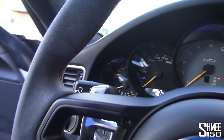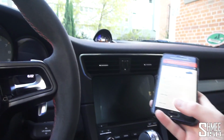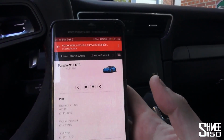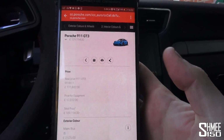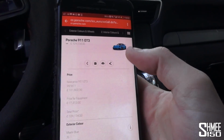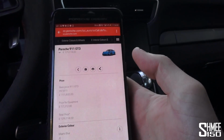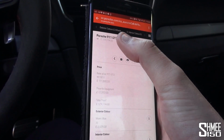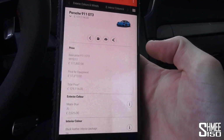I'm just going to step in actually for a moment, where I will whip out my phone, which has the Porsche code. Now I've selected Miami Blue on this car. My car is not going to be Miami Blue, and also this is in pounds because it's the UK website. My car is a European spec car. It's going to be registered in Germany, where unfortunately it's not that price in euros, it's significantly more due to currency.